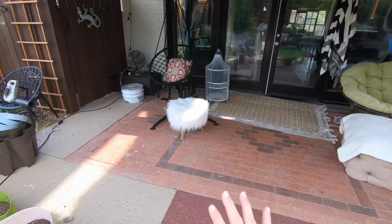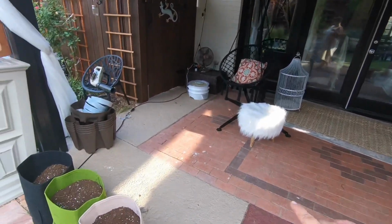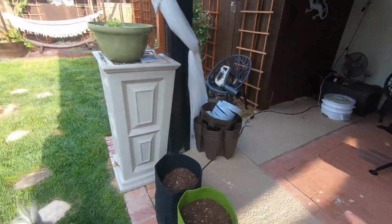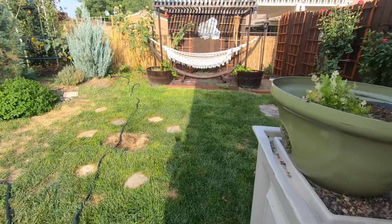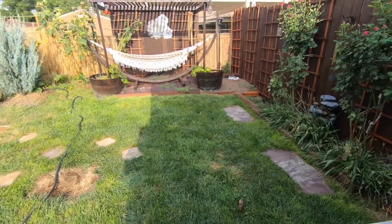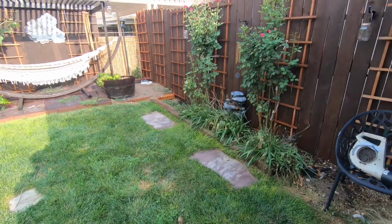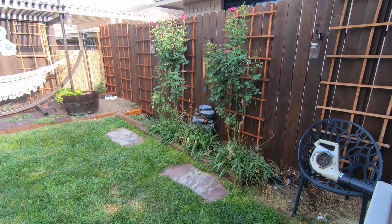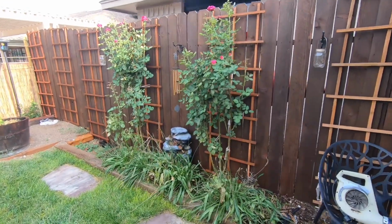I'm rearranging seating out here, so I have a little hammocky chair, which I like very much. I'm having a hard time getting out of it, to be honest, when I sit in it, because I don't ever want to leave. Let's take a look here. Look, the roses are looking nice, aren't they? They're a little bit beat up.